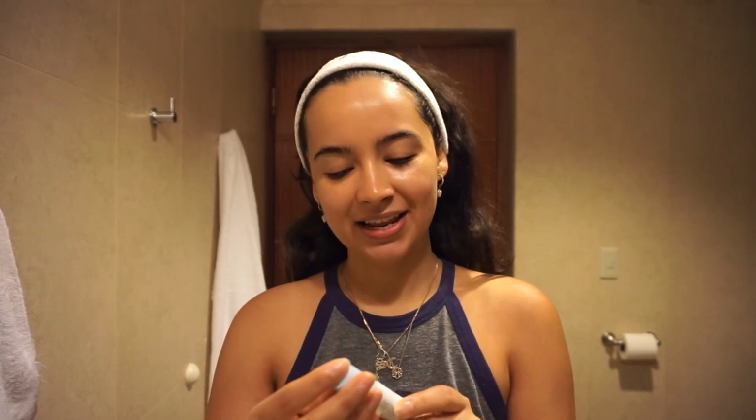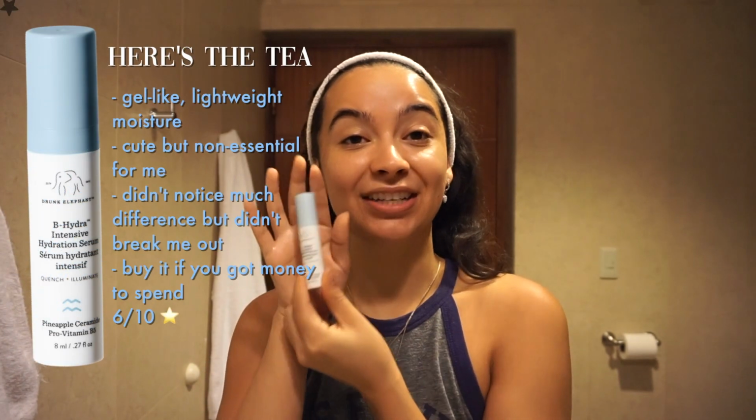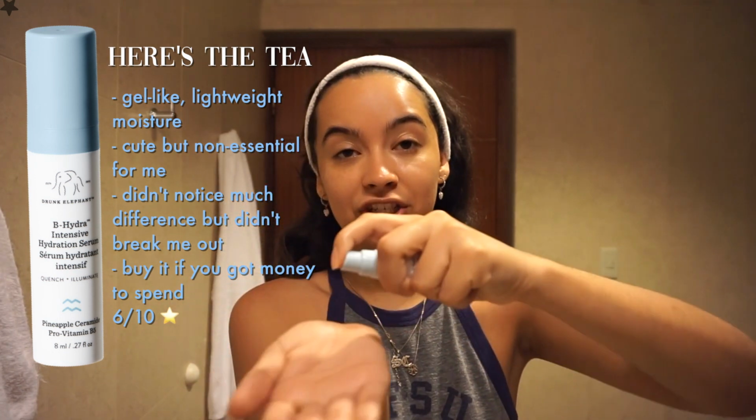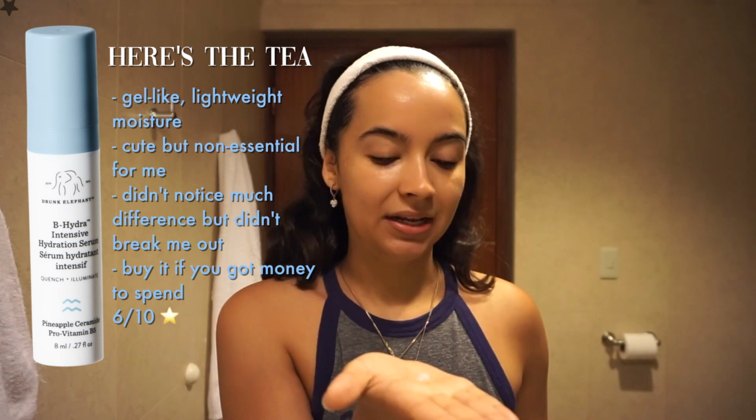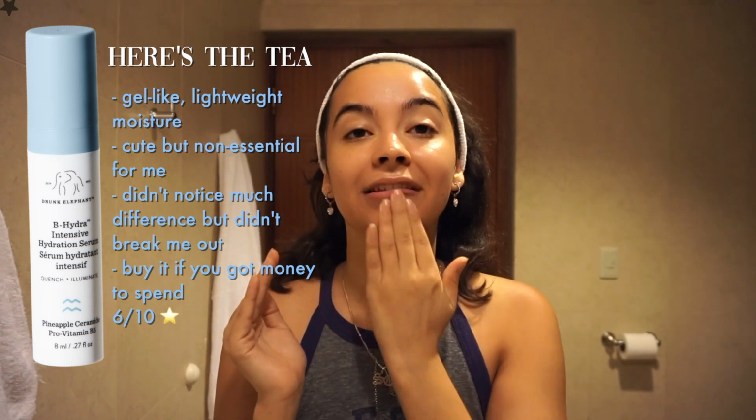So first thing that I go in with when I am doing my Drunk Elephant morning skincare routine is their Hydra Intensive Hydration Serum. So I really like to hydrate my skin in the morning, even though I do have oily skin, like a gel-like consistency.